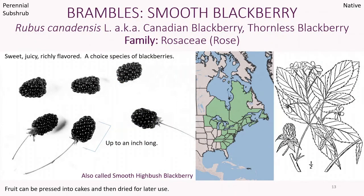Now, this one is known as the smooth blackberry, the Canadian blackberry, or the thornless blackberry. What's interesting about this one is you don't really see those thorns that are going to get you, which is really, really nice. I've never encountered one of these, but they obviously are in my area. Maybe I just haven't paid too much attention. They're definitely known to be a choice species of blackberries. They're supposed to be sweet, juicy, richly flavored. The fruit can be pressed into cakes and then dried for later use as well. It's also known as the smooth high bush blackberry.